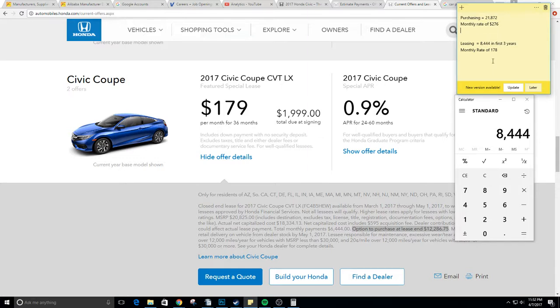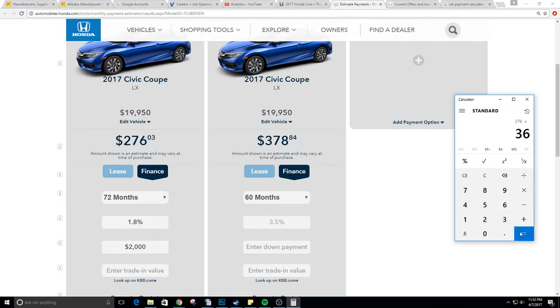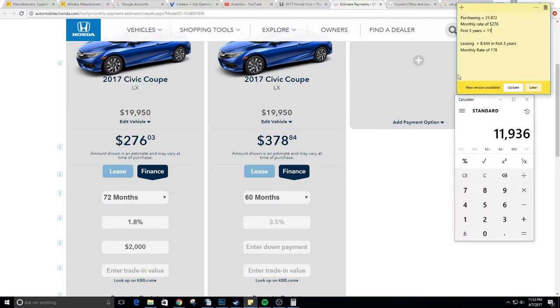What would we pay in the first 3 years if we financed? So first 3 years would equal, let's go back, what was the rate? 276 times 36. Hold on. 276 times 36. Okay, and then plus you gotta add your down payment in here. 11,936. So in the first 3 years of buying a car, you're gonna owe $11,936 compared to leasing $8,444. So you're looking at a $3,500 difference in the first 3 years.